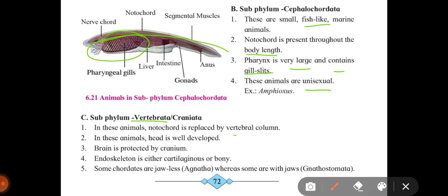In these animals, the notochord is replaced by the vertebral column. In these animals, the head is well developed. Now see this feature: the brain is protected by the cranium. Cranium is the protective covering for the brain. Endoskeleton is either cartilaginous or bony. Cartilaginous means soft bone, or complete bone form is found in the endoskeleton.